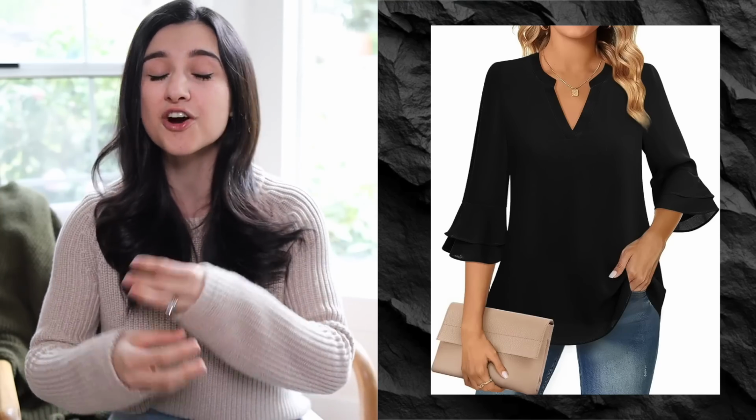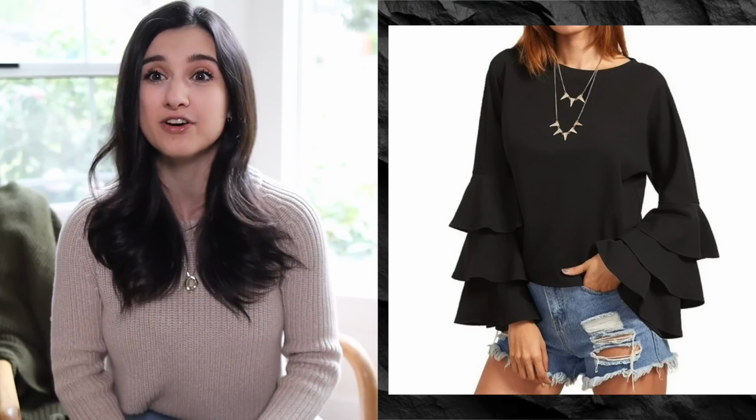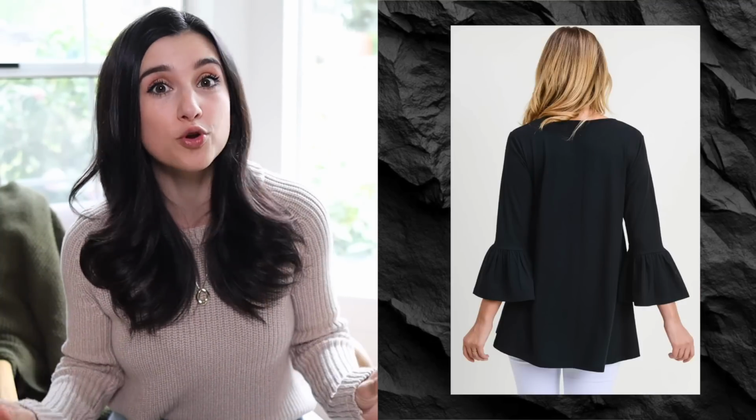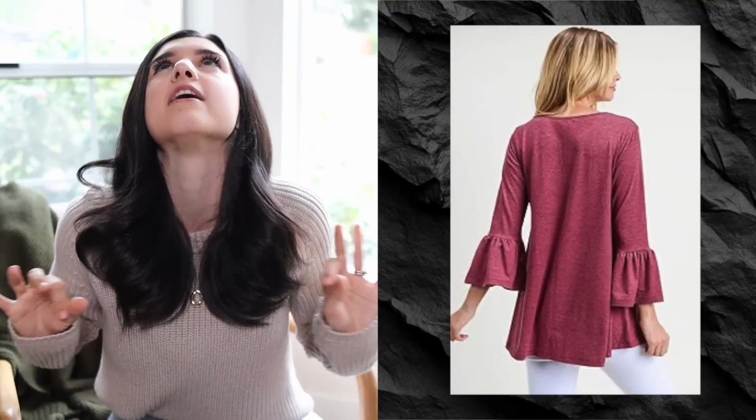Next up are tops with bell sleeves, simply because they are annoying as heck. I can't roll them up. They slide right down if I'm doing something, getting a snack for my kids, cleaning my baby's diaper. This is just so annoying. And it was very, very trendy like 9 years ago. I remember I literally bought every top in this bell sleeve. I was obsessed with it.